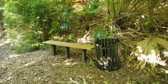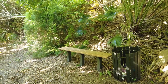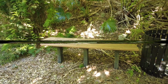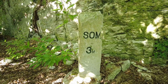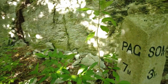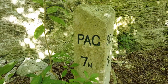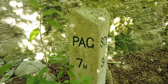Okay, here we have another bench in an unexpected spot. But hey, you never know when you need a rest, right? Well, well, well, what do we have here? Somerset, 3 miles. Paget, 7 miles. So I've walked a mile since the last one we saw like this, which was just on the tracks in Southampton. Cool.